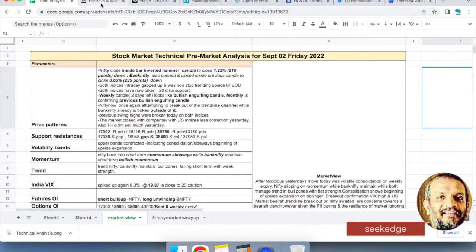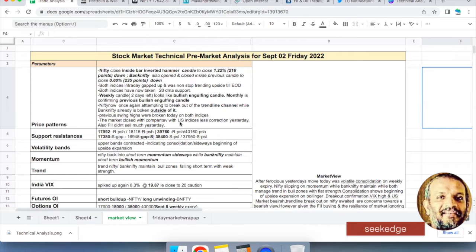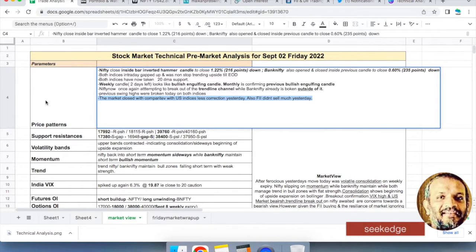Still, it's in the DMA support zone. It has not given up the 20 DMA, the 100 DMA, all of that. They're still on board without an issue. So the market has not corrected comparatively. Compared to the US markets, that is something you can observe. The US market is heavily bearish and falling down. Momentum is in the bearish zone, and FIIs are also not ready to sell; they're heavily buying, contrary to the global show. So there is some resilience in the market.